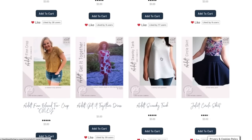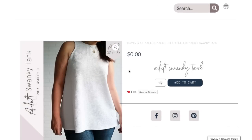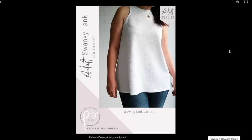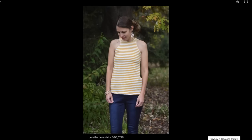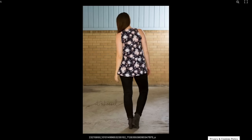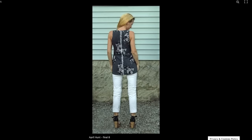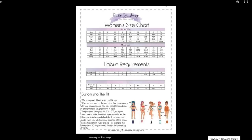This is really pretty, how it flows away from the body at the bottom. It only goes up to 3X though, but it has that really pretty cutaway shoulder. Are we going to see the back? Oh, yeah, and that's the back. It's nice. It's a little long for my taste, but super easy to shorten. Great in a drapey fabric for sure.